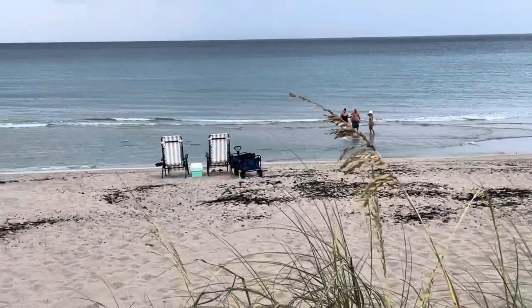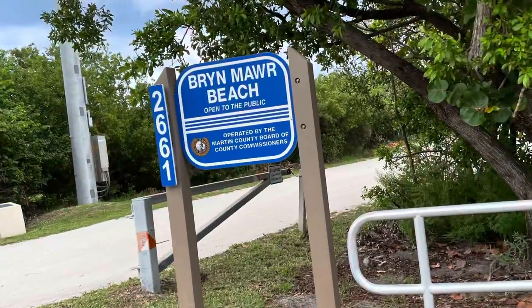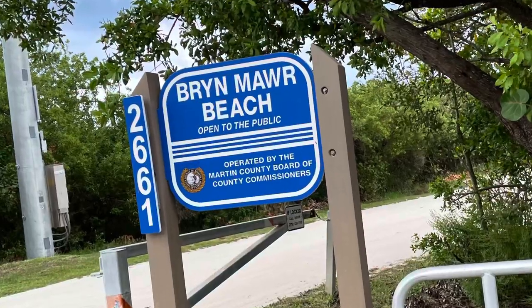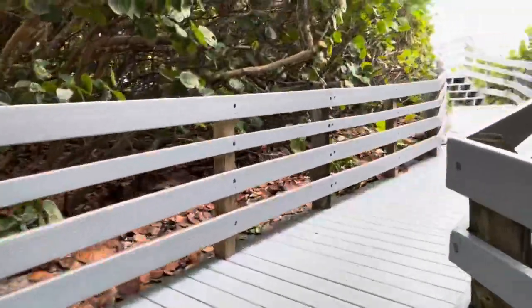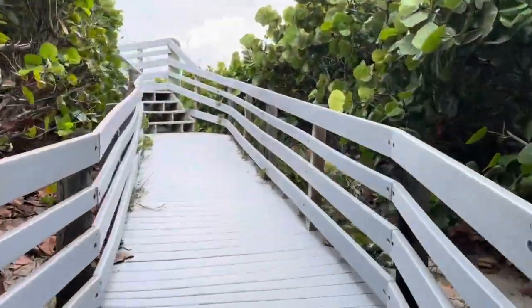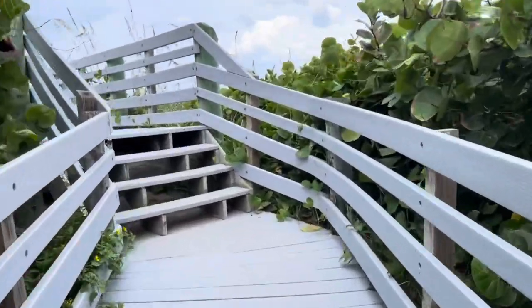Now, the next beach that we're going to show you is Bryn Mawr. Some of these are small. Some of these are pretty big. They all have a nice boardwalk dock area that you can go down. So I like that. At least most of them do, I should say. Some you have to go up and down stairs.